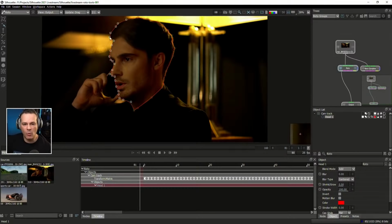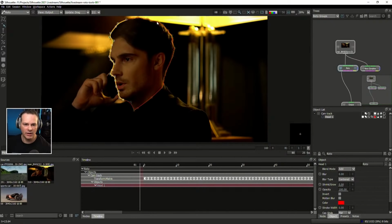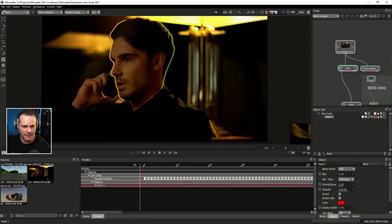One of the new things that we can do with Silhouette 2021 is take a group of points, right click on them, and add them to a group. So if I add the stuff on the right hand side to group 1, I'll add the stuff on the left hand side here to group 2. And you can see already, if I have that selected, on the outline we have a visible group, which is in orange on the right and green on the left.